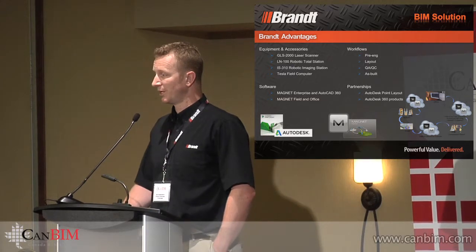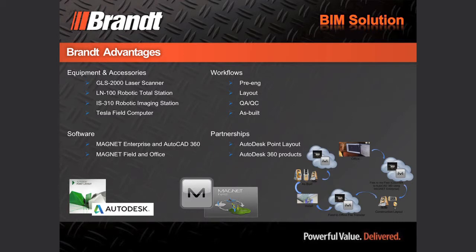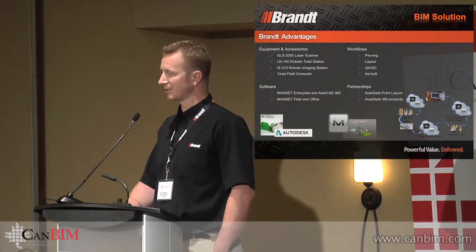The advantages with Brandt and Topcon: we've got a new GLS 2000 scanner due to be released next month. The LN100, which was produced with Topcon and Autodesk, is a layout tool that will be used in putting points on the ground in the project. The IS310, an imaging robot, and the Tesla field data collector.